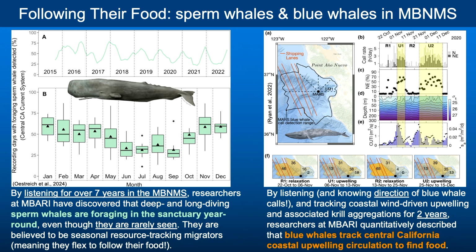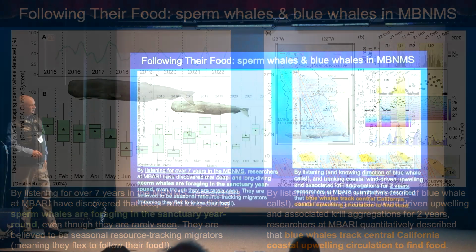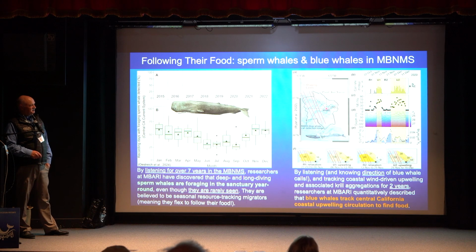So seasonally here we have winds that push the surface waters offshore. They're replaced with nutrient-rich water from the deep. When that happens, a whole bunch of plankton grow, then you got a lot more krill, and then the whales start feeding on them. So when there's a lot of upwelling, essentially they're following the food, right? When there's a relaxation, not so much upwelling, they end up further offshore. When there's upwelling, they end up near shore.